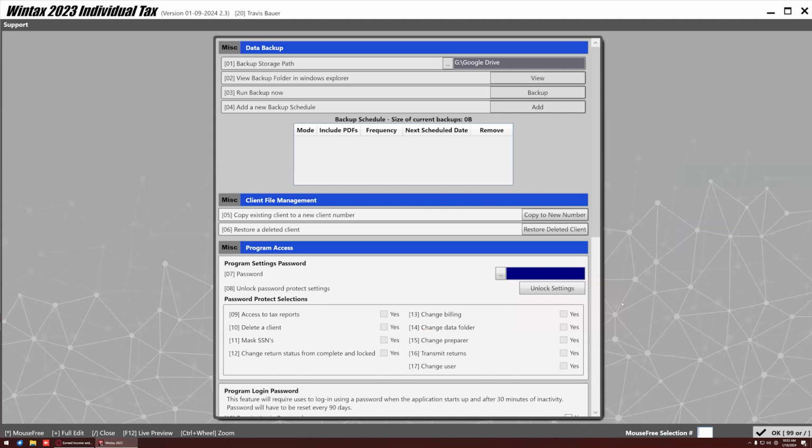Backups. Backups are very crucial because we do not store the data for your clients. You are responsible for your client's data. And it is very important to have backups.